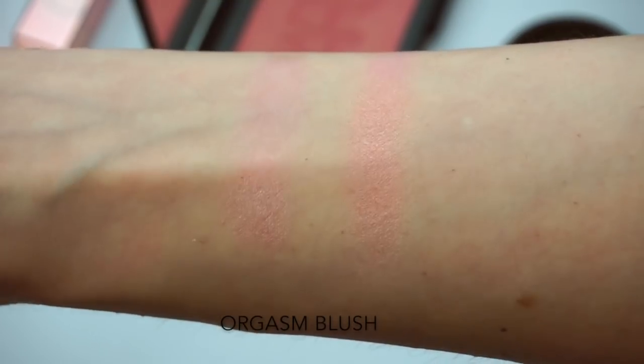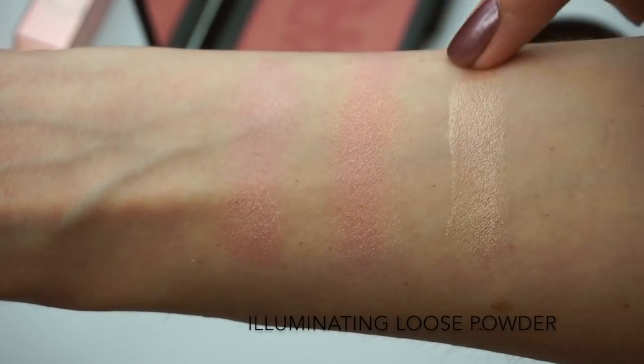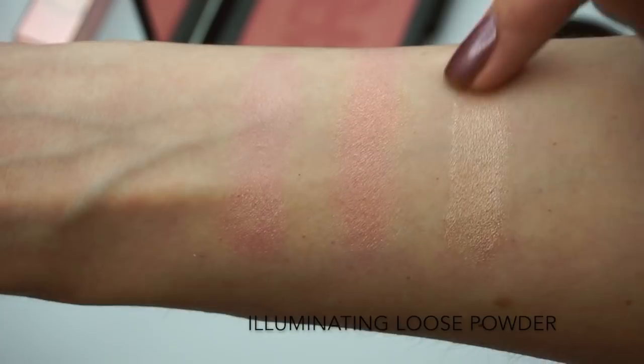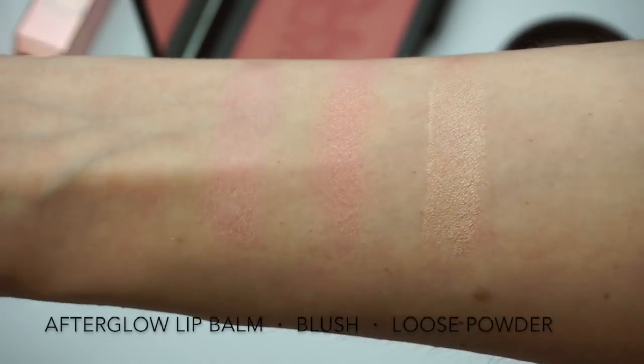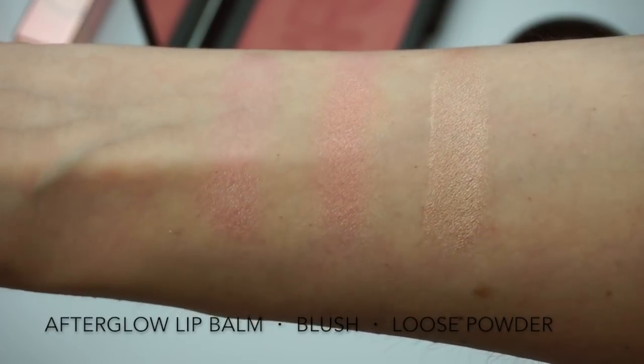And last but definitely not least, a swatch of the Illuminating Loose Powder. Just look at that gold sheen. These products are so beautiful together. I am in love with this loose powder. Now let's jump into the demo.